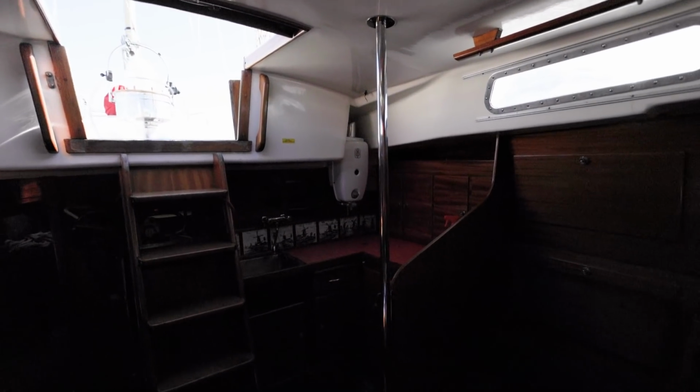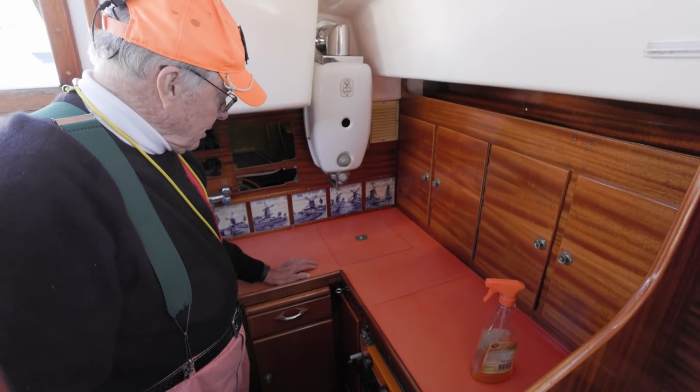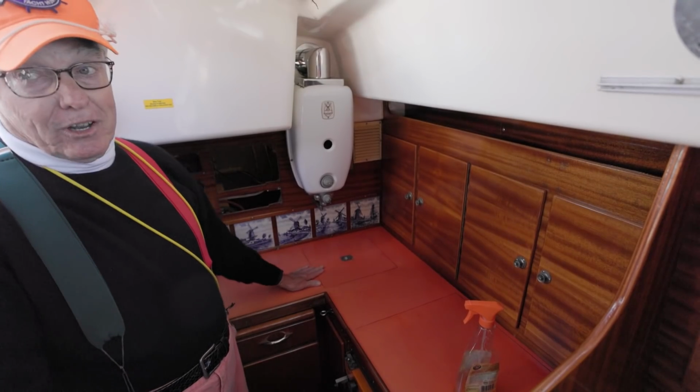Let me show you the galley over here. Interestingly enough, we have orange countertops here in Formica, and I think the Dutch like orange, don't they? Yep. Think they'd like our hats? I think they would. We should send one to Holland.